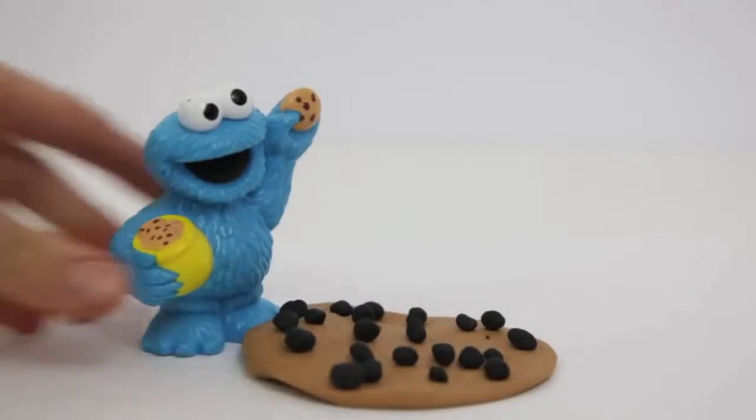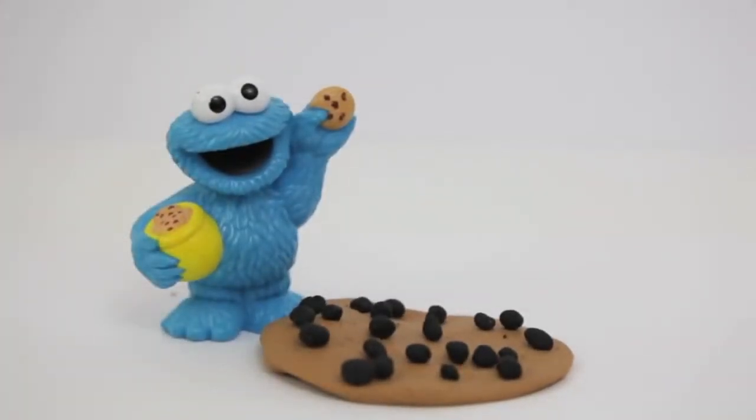2, 4, 6, 8, 10, 12, 14, 16, 18, 20, 22. Wow, all the chocolate chips fit on the cookie. Now what should me do now? Should Cookie Monster eat the cookie?